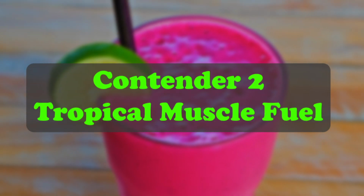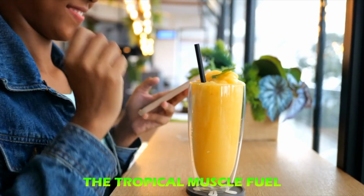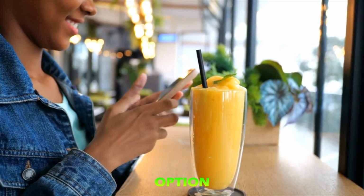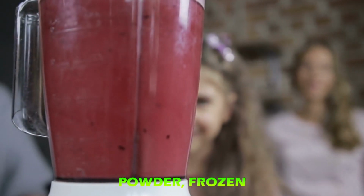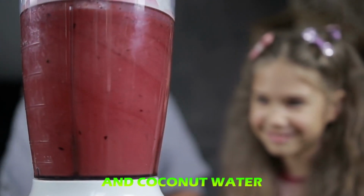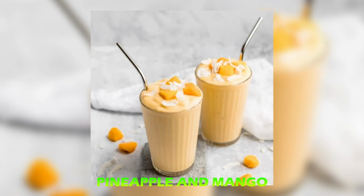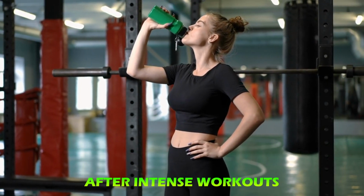Contender 2. Tropical Muscle Fuel. For those who love tropical flavors, the Tropical Muscle Fuel smoothie is a refreshing option that packs a nutritional punch. This recipe uses a scoop of vanilla protein powder, frozen pineapple, frozen mango, Greek yogurt, flax seeds, and coconut water. Pineapple and mango are loaded with vitamins and antioxidants, which help replenish energy after intense workouts.